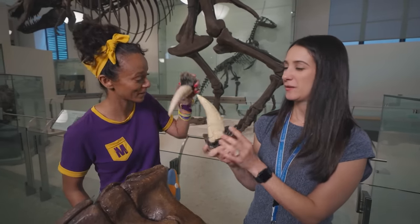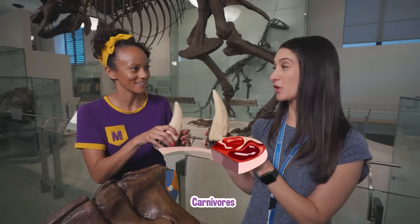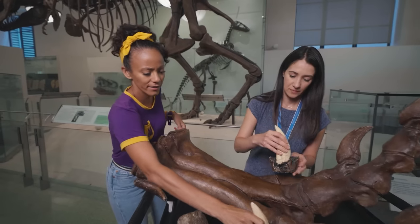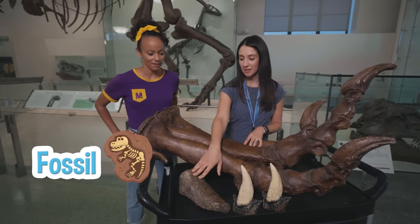That's really big. What do you think they might have liked to eat with a tooth this big? Oh, probably meat, yeah, right? They were carnivores. Oh, so they were meat eaters. Cool, right. And what's this? It looks like a big rock. It is a rock, except it's a very special rock. Oh, why? This is a fossil of a dinosaur bone.